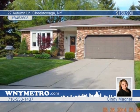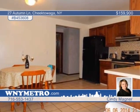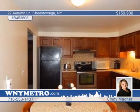Welcome home to this beautiful three-bedroom, one-bath ranch that's situated on a quiet street that offers a great open floor plan that makes entertaining a breeze. The large eat-in kitchen opens to both a large, bright family room as well as a living room and cozy fireplace. Step out sliding glass doors and entertain family and friends on the outdoor patio. Cindy Magner would love to tell you how to make this home yours.